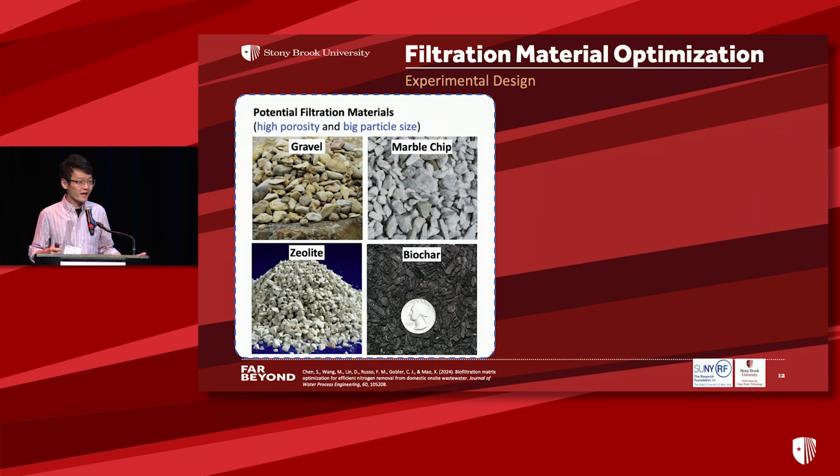However, just like other biofiltration systems, the FlexTreat biofilter has a clogging problem when it's operated at a high hydraulic loading rate. We think that's majorly caused by the small particle size and the low porosity of the sand in the nitrification columns. So we want to explore alternative materials with higher porosity and bigger particle size to replace the sand and alleviate the clogging problem. Based on the literature review, we selected 4 potential filtration materials: the gravel, marble chip, zeolite, and biochar.